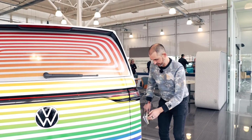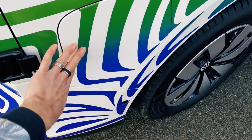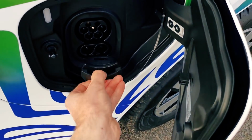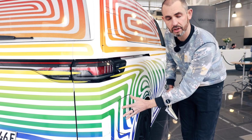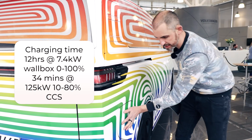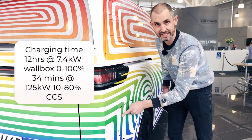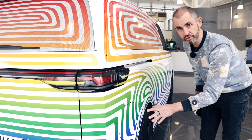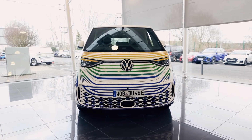I did open the charger door. I don't think it's open on this one. On the car I drove, this is the charger door, and I believe it's going to be on this side for all of the vehicles. So for us, right-hand drive in the UK, it's going to be on the driver's side. Obviously CCS DC charge as well as Type 2, up to about 135 kilowatts in terms of speed.